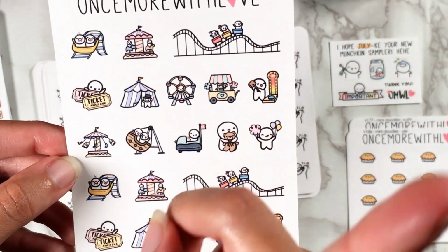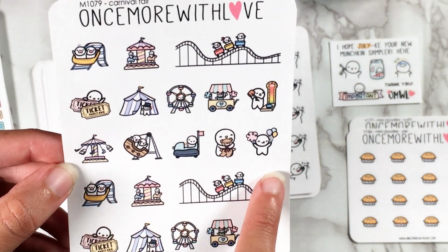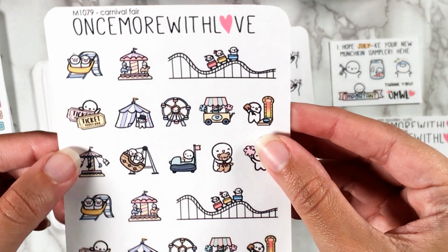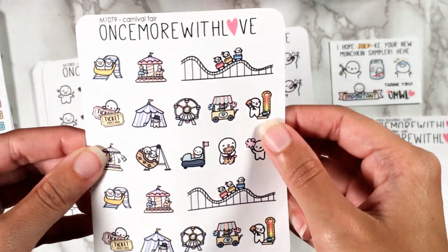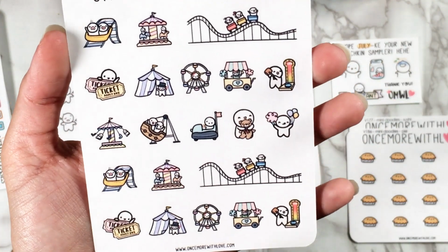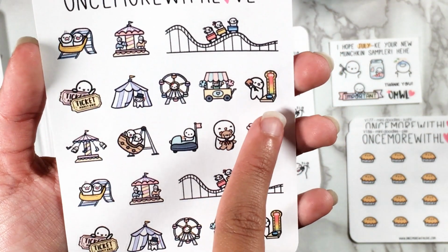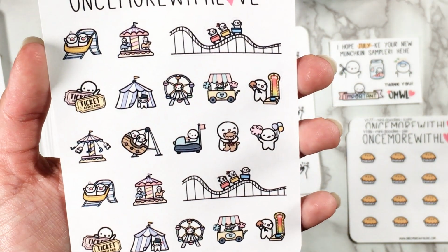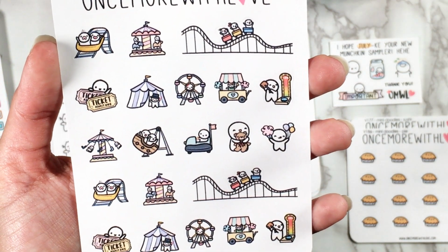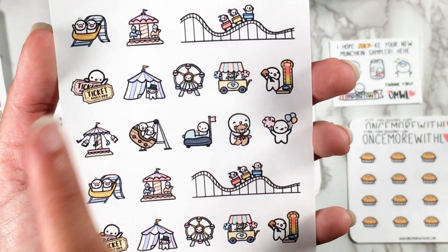I honestly just wanted more roller coaster stickers, and I love how we have a big version and a small version, because, you know, the boardwalk. And I feel like people do more fair stuff than amusement park stuff in general. So there's a lot of stuff that doesn't apply here, like the little carnival tent. Honestly, that might be the only thing that doesn't really apply, because there is a carousel there at the boardwalk.